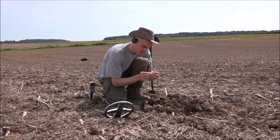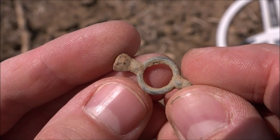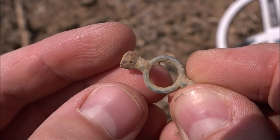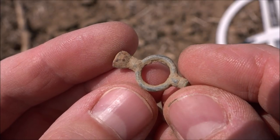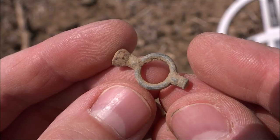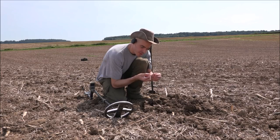This little find was impressively deep down. It's a watch winder made out of a copper alloy. You can see iron, quite a lump on it, which makes it not easy for the detector to distinguish whether it's a good find or not. But the machine gave me a clear reading and a good signal, so it's a great find.